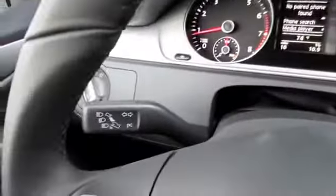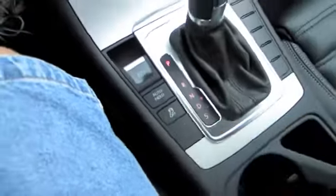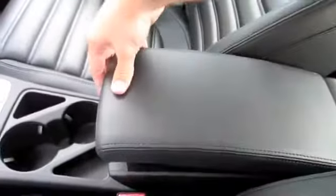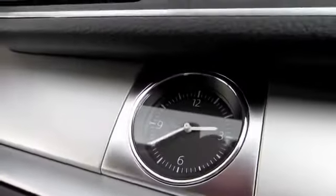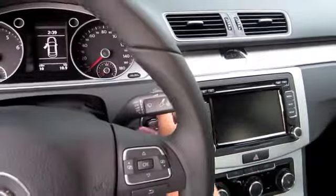Intermittent wipers, your cruise control, electronic parking brake with auto hold function, traction control, cup holders, stitched center console, auxiliary input. It's also adjustable. Analog clock. Alrighty, let's go ahead and shut it down. Now let's check out the rest of the vehicle, shall we?